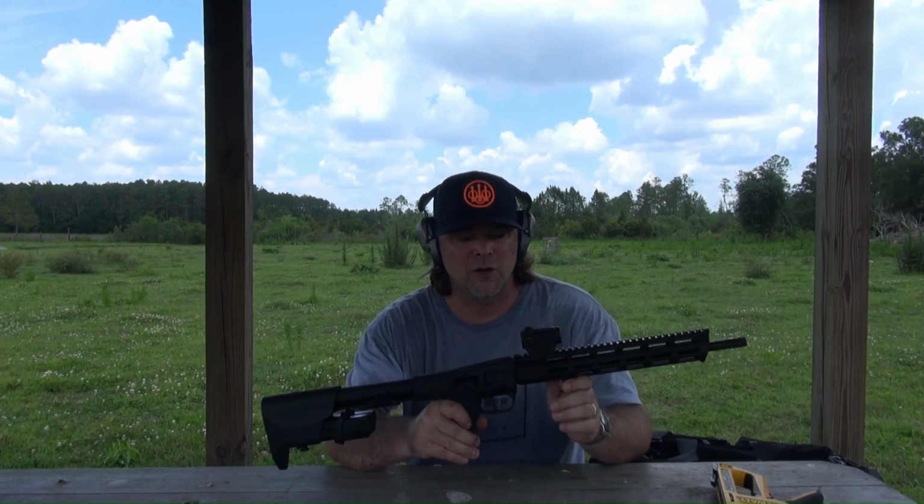So at 50, that's my group at 50, so it's high and right, but to be honest, I could barely see the target from 50 yards away without a magnifier with my eyes, so I don't think that's too bad. At least it looks like it's pretty repeatable. So I'm going to wrap this up.